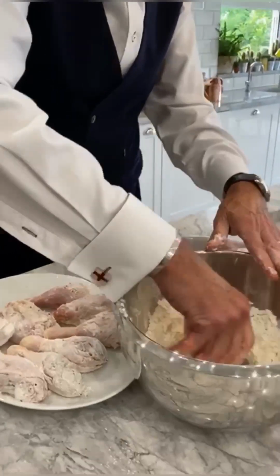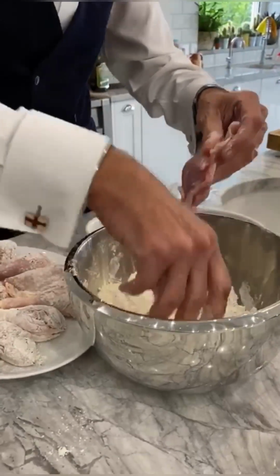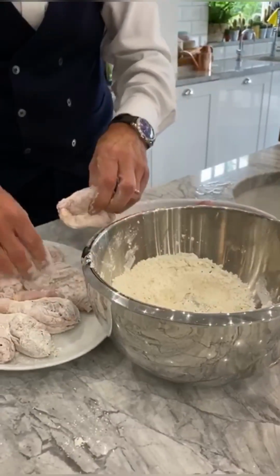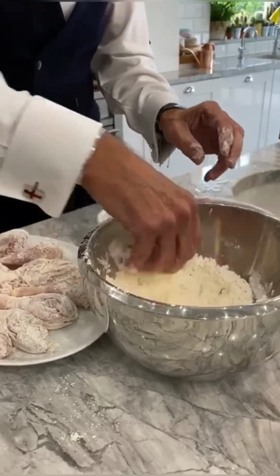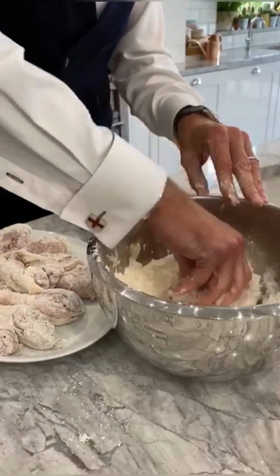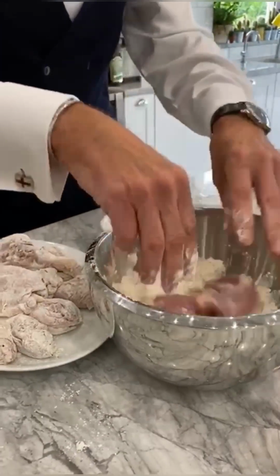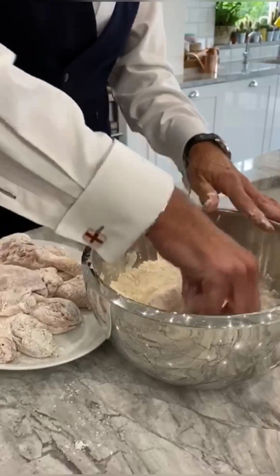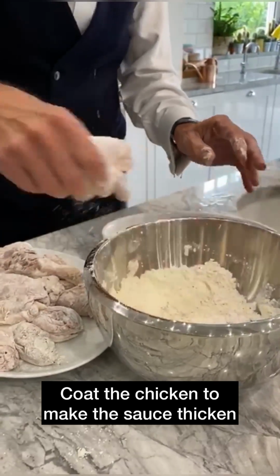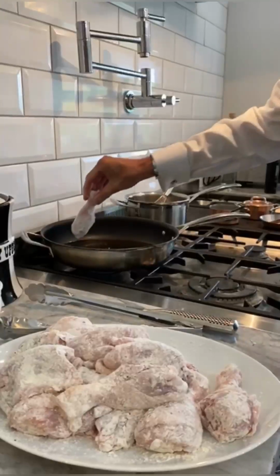So we're just going to toss them. I feel like that one needs a better coating. There's a bit more flour going in. Okay, just get all these ready, toss them round. We can always add a bit more. This flour is what's going to help the sauce thicken. It's going to be like fried chicken. Is that not enough?